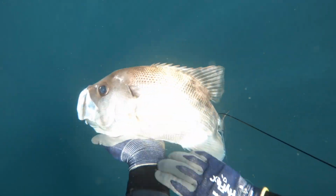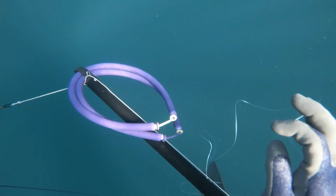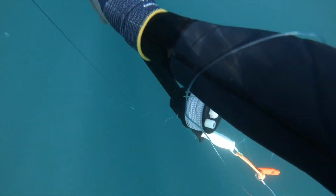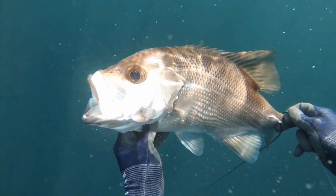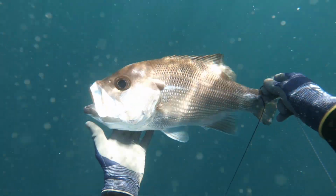So, oh yes. Now, I'll put down a clip where I'll go back down and I'll talk a bit more about why that rock had such good fish on this day. But first, let's just have one more look at that. Oh, look at that fishy. Good fishy. Might be little, but it's big to me. Okay, where were we?